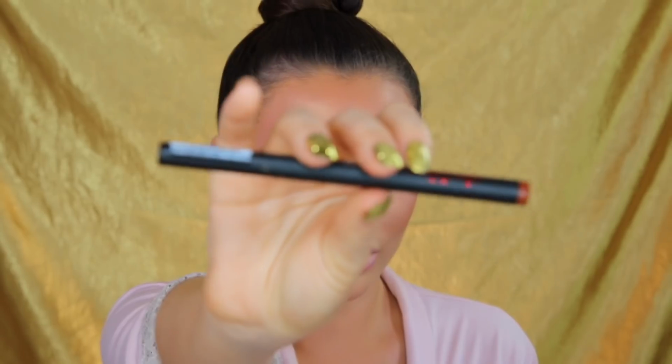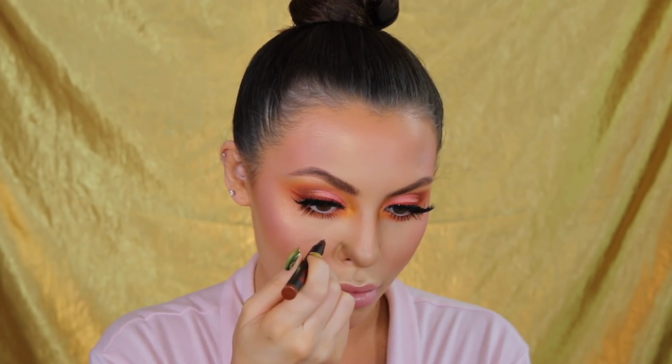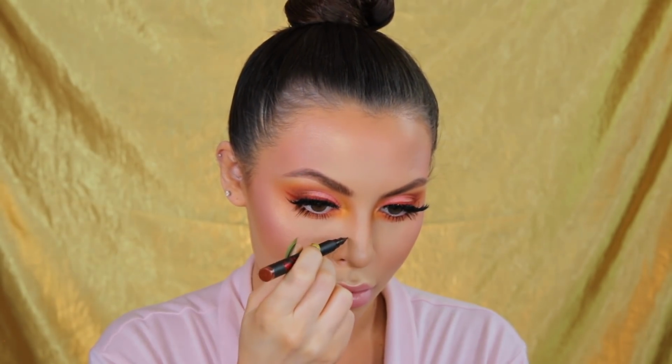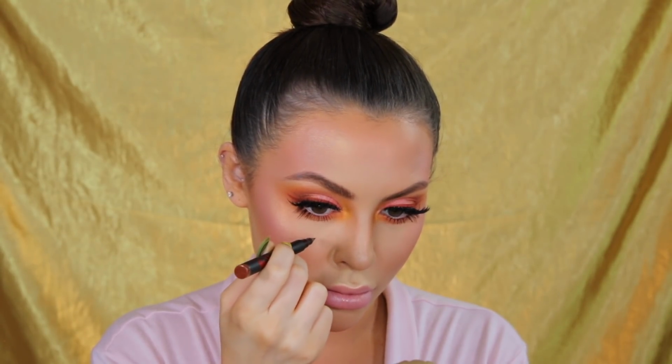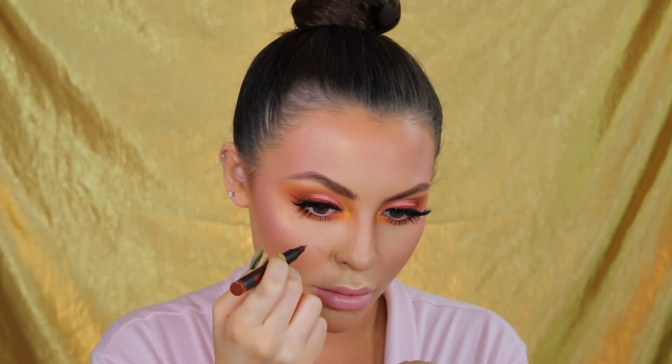For my freckles, I am using the Ardell Liquid Lip in No Privacy Please. I've been obsessed with freckles lately. I just feel like it gives a really youthful look. And when I think of fairies, I feel like they would have freckles. So I really like this pen to do so.